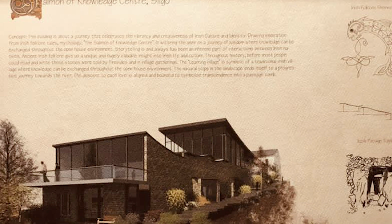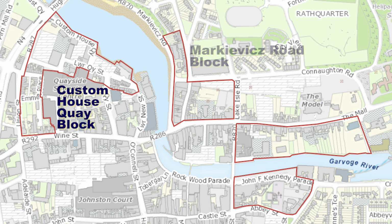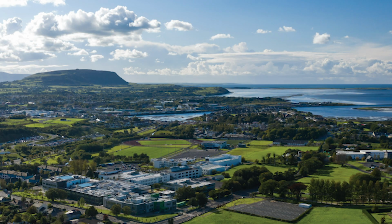2020, and it focuses on a dialogue around regeneration of place and the transformative role of architecture in realising the town's potential. The 4 key urban blocks selected are Customs House Quay block, Markievicz Road block, the Mall block, and the Abbey Quarter block. Sligo town is surrounded by water.